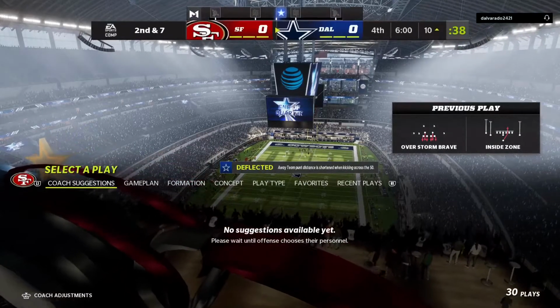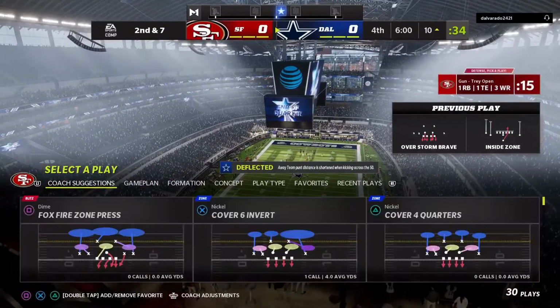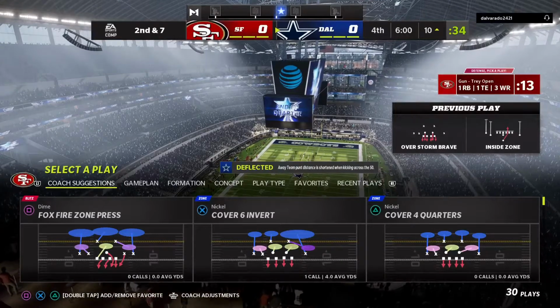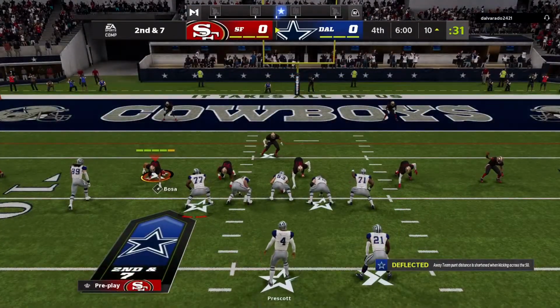So these two teams will take the long walk to the opposite end of the stadium as we're through 3 quarters. This is the National Football League on EA Sports. The last run got 3. Now here's 2nd and 7.